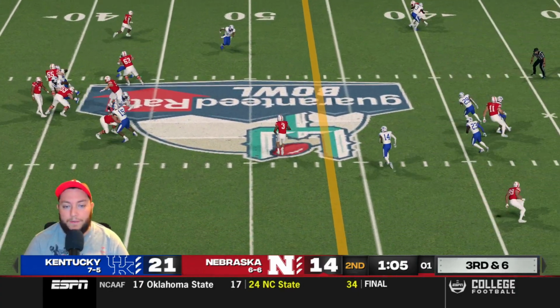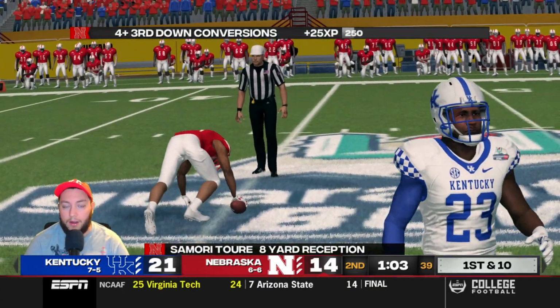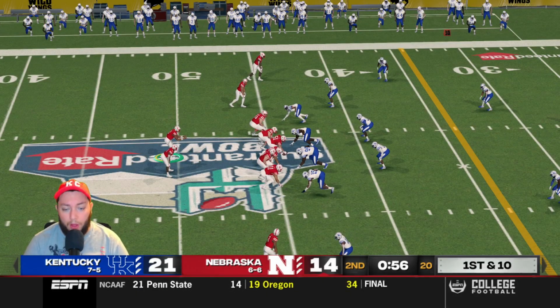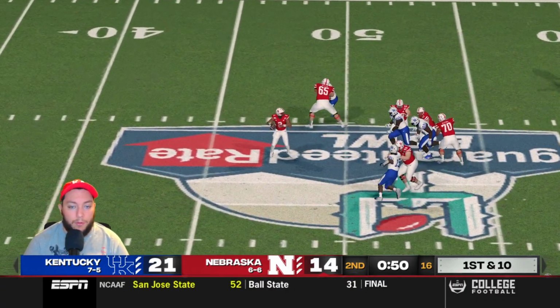3rd and 6, a blitz from Kentucky, and they're going to find his man Samori Toure on the crossing route. He gets 8 yards, gives him a new set of downs. They were fine taking that time off the clock because they do have all 3 timeouts, and in college, a 1st down stops the clock as well, so time shouldn't be an issue.